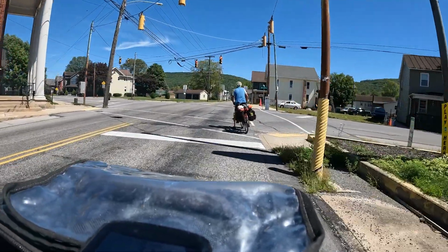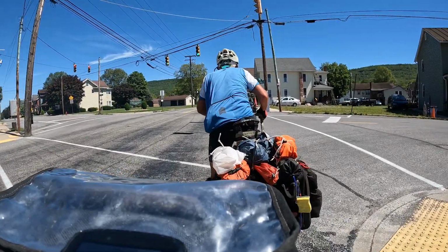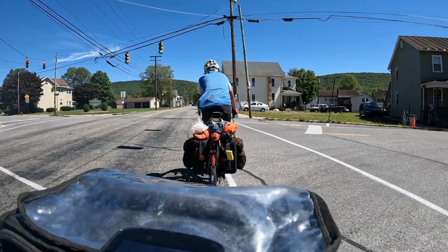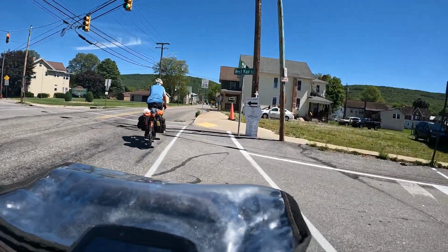The stop signs just never seem to coordinate with the way we're riding. You just get stopped and they turn green. If they would have done it half a second earlier, you wouldn't have had to stop.